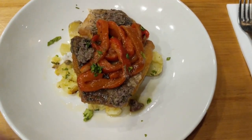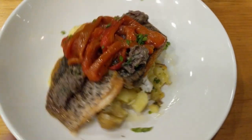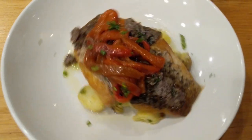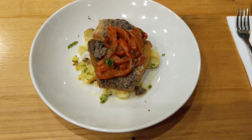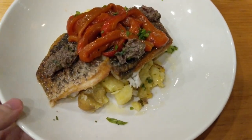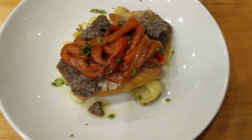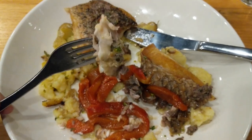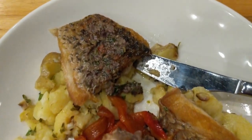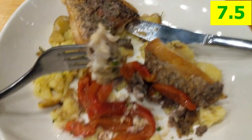McKinnon Hotel, Bentley, $35 barramundi. Want some potato, looks heavily buttered, we'll see how it tastes. Perfectly cooked, good flavours with the other vegetables. I therefore give it a score of 7.5.